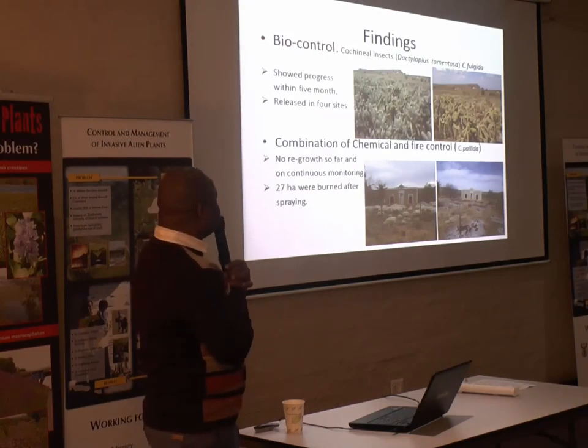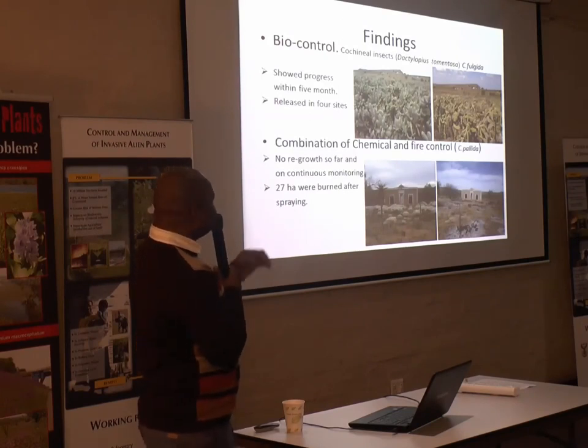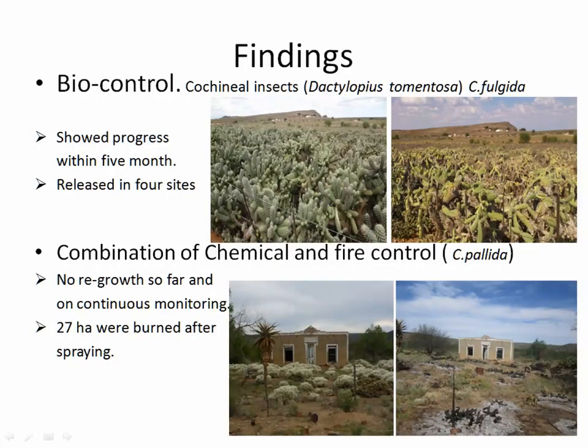For biocontrol, as you can see, in August 2012 we released the biocontrol, and after 5 months, around January, that is the effect of the biocontrol, the cochineal insect, Dactylopius tomentosus. I'm convinced from the results that I've seen that it's effective, not only to control but to eradicate. I'm sure it's going to eradicate the plant, because when we first released it, it finished the plants in less than 2 years.